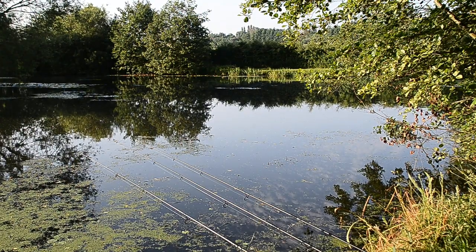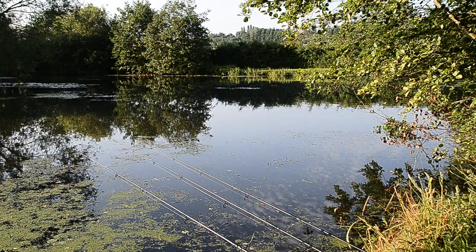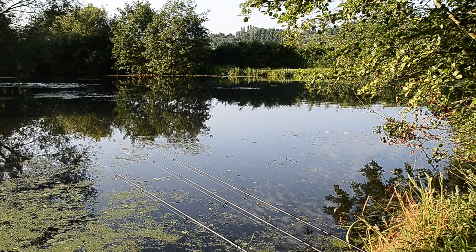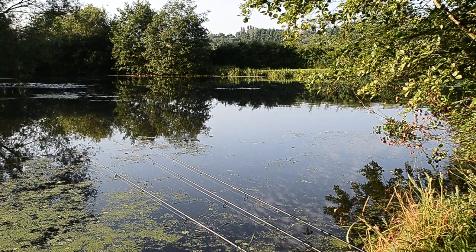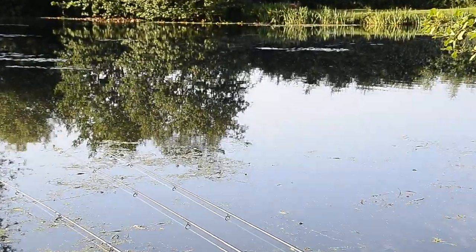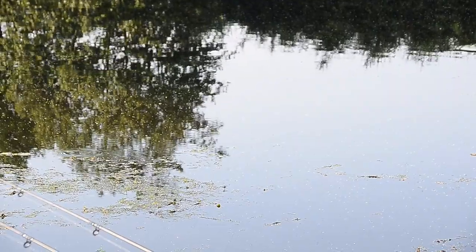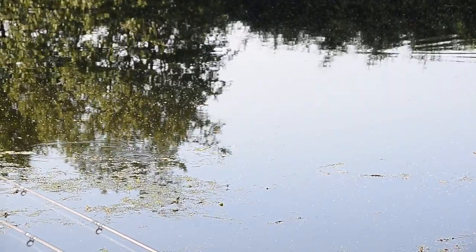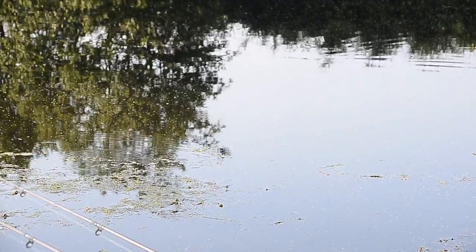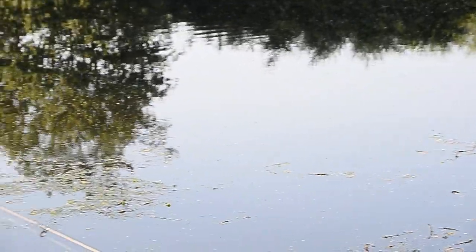And finally my right hand rod, which is also on a stiff hinge, is literally 2.5 wraps just beyond the weed bed in front of my peg, in that sort of area there. Hopefully just pick one up cruising in the margin. As you can see, they're showing just behind, but on the surface.